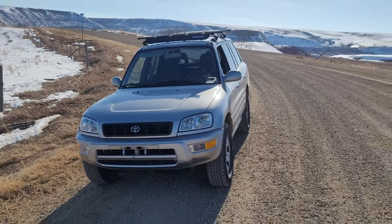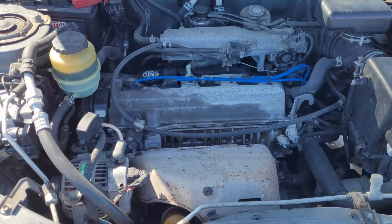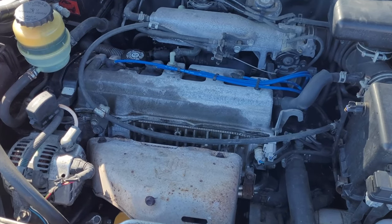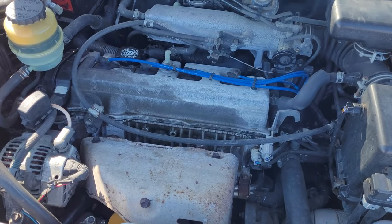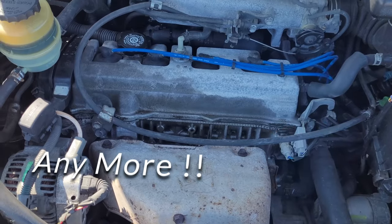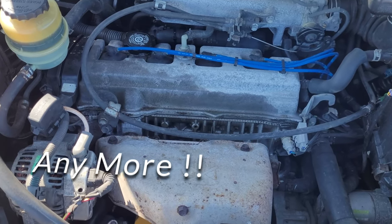All right, here we are. This is the little engine. This is the 2 liter. This guy does have a timing belt. The next gen after this, which I had the gen one, has a timing chain. I believe all the RAV4s after this one had a timing chain. This thing doesn't leak any oil and surprisingly doesn't burn a drop.